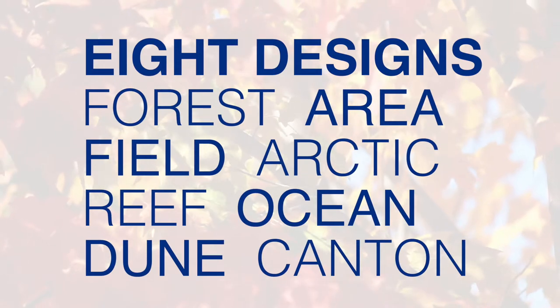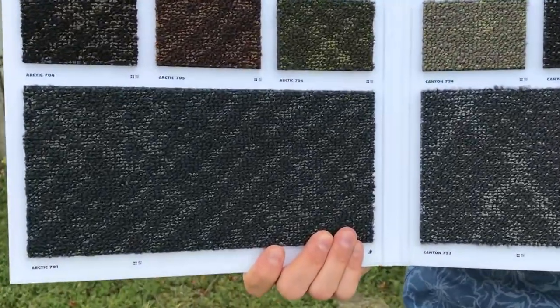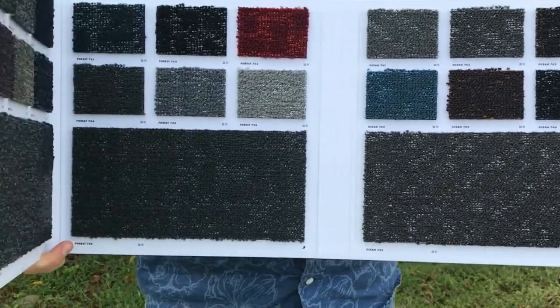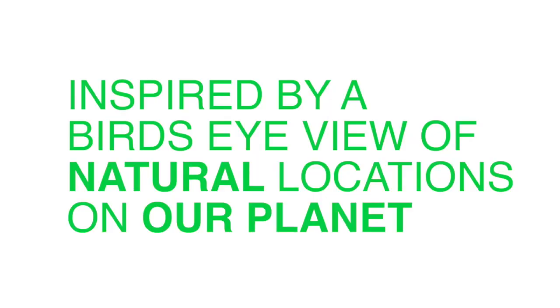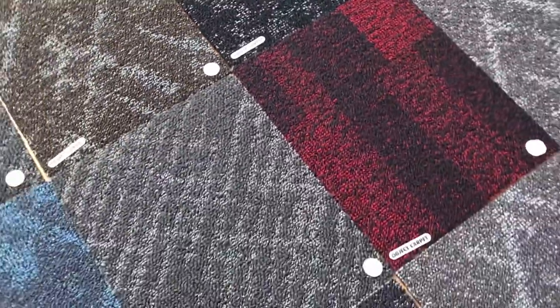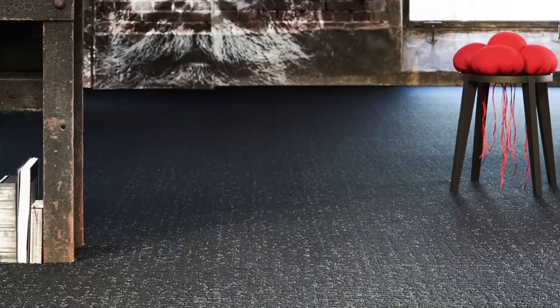As you can see, it has these brilliantly designed organic patterns that are just conservative enough for an office space, the perfect balance between color and neutral tones. It comes in 8 designs. There are 2 folders, and in each folder, there are 4 designs available. So if you need a space that breathes life into it, but is also calming, then a carpet tile or carpet rolls as well by Object Carpet, Places of Origin, is the perfect collection.